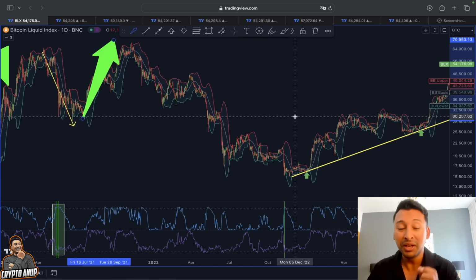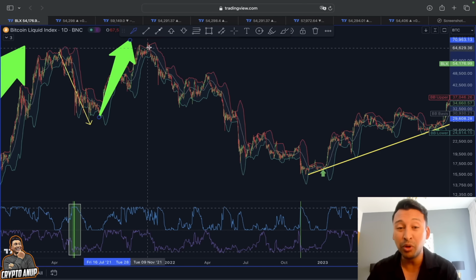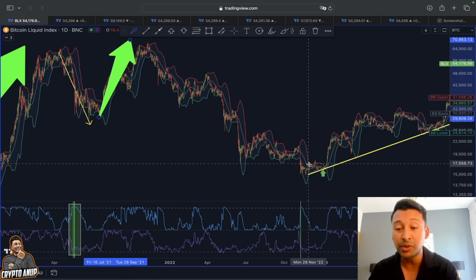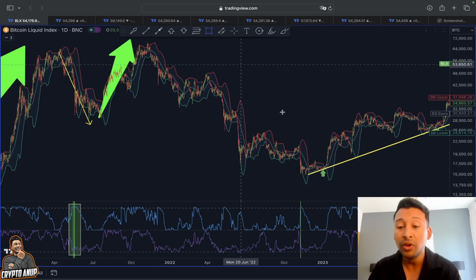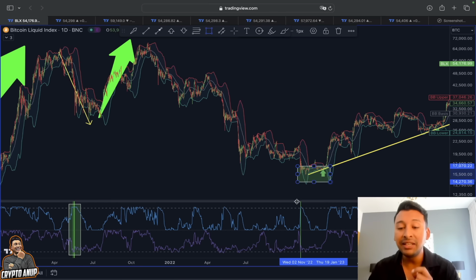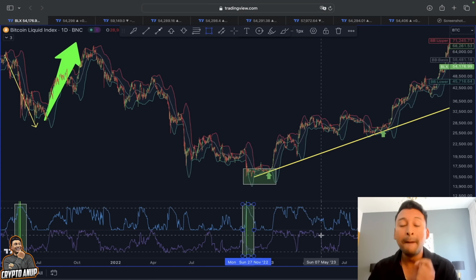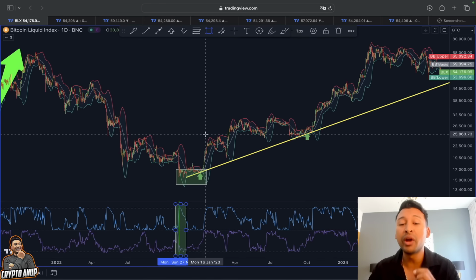And if you look at what happened after that, after this bull market rally, we had a bear market. The price of Bitcoin was clearly in a downtrend, but when the price of Bitcoin got attracted around this 15,000, 16,000, that is when this indicator to the downside gave us a buying opportunity. And what happened after that?